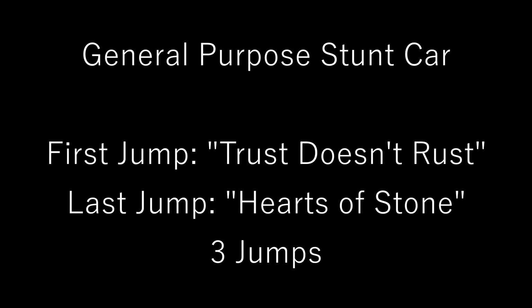Car number 3, the original dedicated stunt car. Ah, you left us too soon. One of the original 3 cars acquired to film the pilot presentation, this car was junked before season 1 was finished. Still, it performed 3 jumps during its short life. Let's take a look.